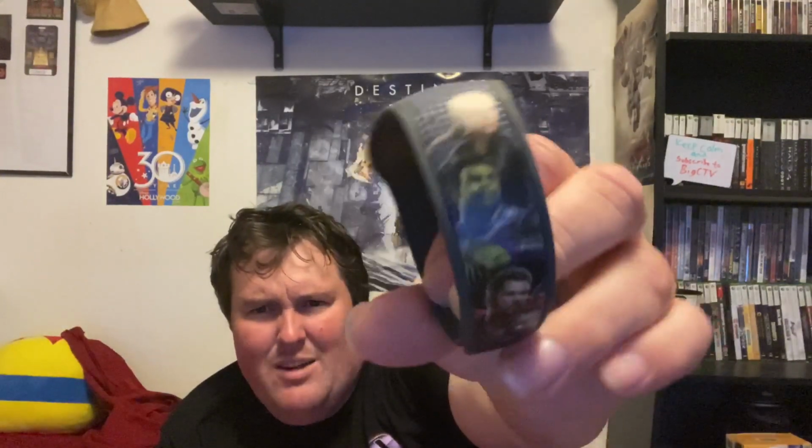Then of course you have the Avengers Endgame MagicBand. This one's got a number of different characters from the film, so Black Widow, Hulk, Thor, and on the other side you've got Hawkeye, Ant-Man, and Rocket. So no Captain America, no Iron Man. And it's got the Avengers logo on it. I don't know what this one does. I haven't actually found out yet, so pretty interesting. But this is a really good, cool band. And of course, I have the Infinity War one. I had to get the Endgame one.